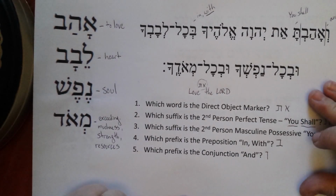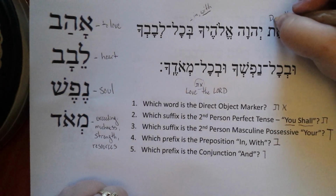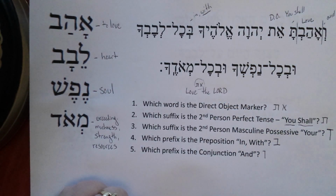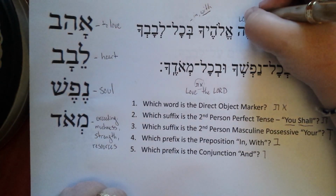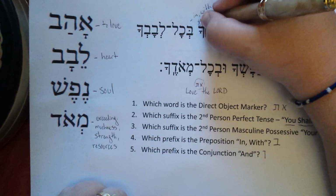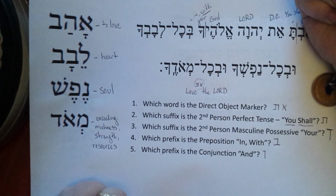So you'll have ahav, which is to love, and you shall love, vahavtah. Okay? Et, we'll just put D.O. to show that it is the direct object marker. So you shall love what? The Lord, your, and then Elohim being God.